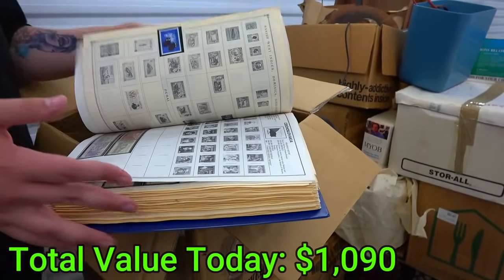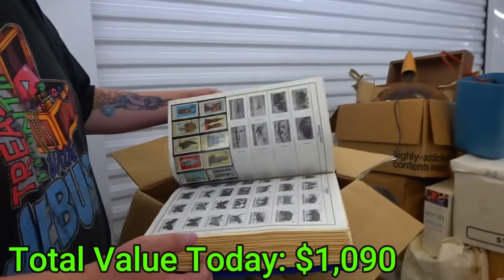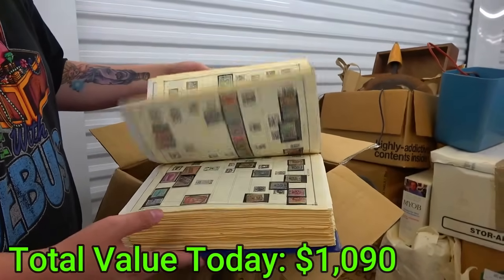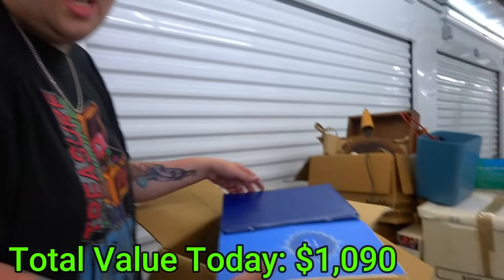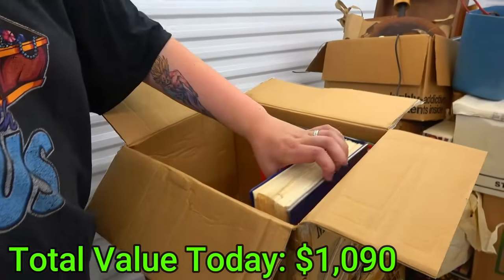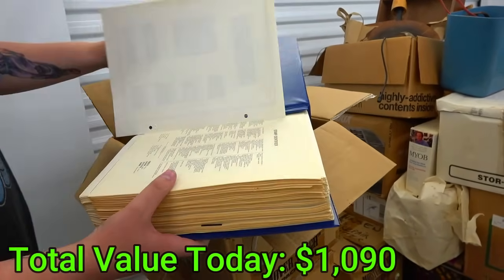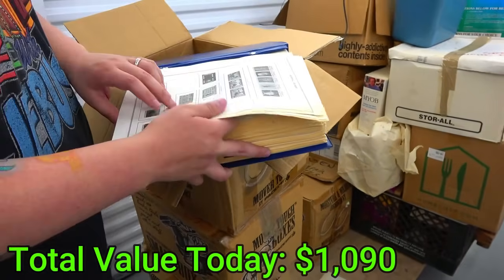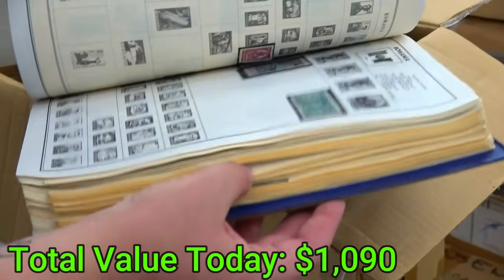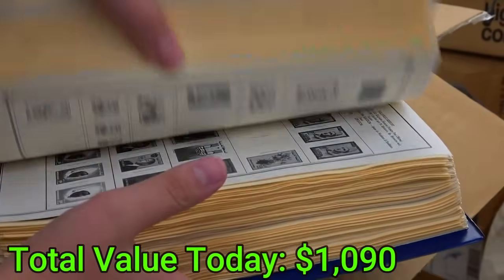This is similar to the one we found in another unit. Yeah. But it's like, this one's not all the way filled in. There's still a lot in there. This one, let's say more like 50% filled in, 50% empty. So not as full as the other one. 2 more binders, or 1 more binder and a couple smaller binders. Let's see, Statesman. Come here, you ain't getting away from me. And this one has a lot filled in as well. Look at that. I mean, a ton of stamps.